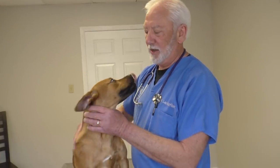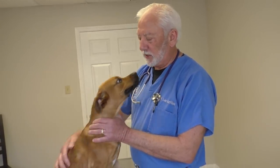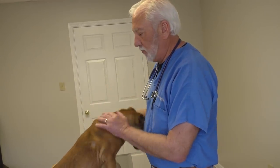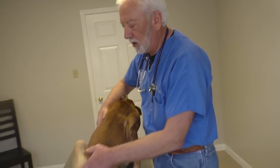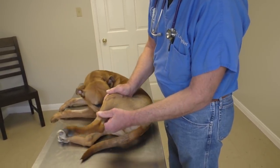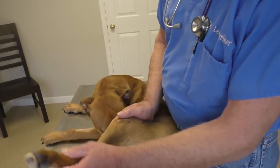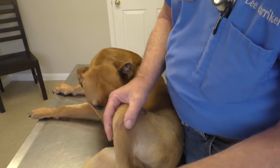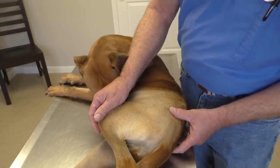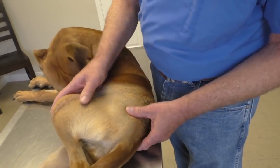Okay. And here is Miss Princess, and we are about 3 weeks out of surgery. Is that right? Something like that. And we just now got all of the sutures out of her wounds back here and all the skin staples out. And you can see it healed up real nicely. The knee extends like it should. There's no crepitus or no grinding in here in the knee. And back up here where the hip was broken.